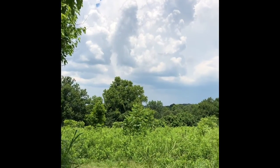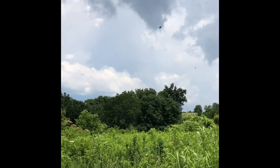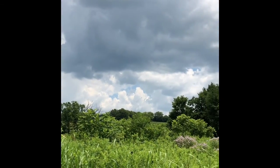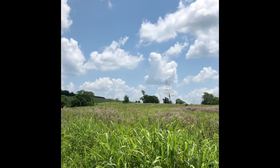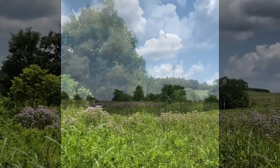I was right about the thunderheads. I'm not sure how much time I have to work on a piece. And it's so hot. A little bit of a breeze because I'm up on a hill. It's so pretty.